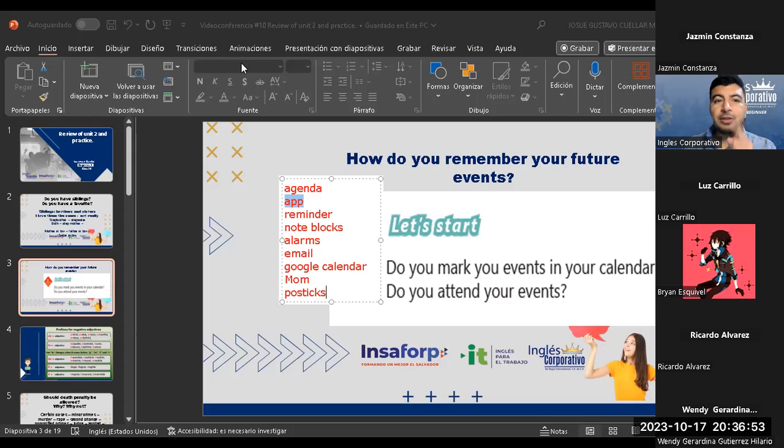Sometimes just one notification is not enough. A veces una notificación, una alarma no es suficiente. Okay. Because you are kind of busy. Están ocupados. Cristina, I use alarms on my phone. Okay. Joanna, at my work with post-its and personally with note blocks on the phone and mom. Yeah. Mother is always the last resource, el último recurso.